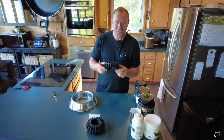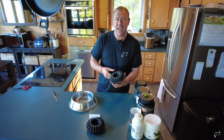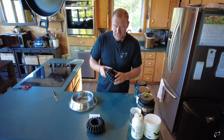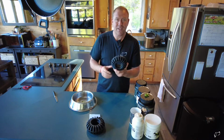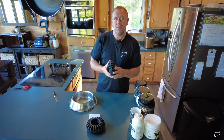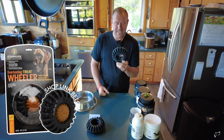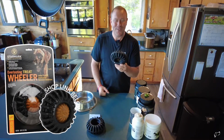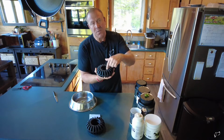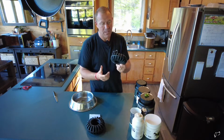I wanted to share with you something that I do as a little evening snack for my dogs or for board and trains. There's a toy that I use. It's made by Starmark. They have a lot of different toys, but for some of the big chewers or the big dogs that we have come in, this is called the Everlasting Treat Wheeler. All right, and basically it's a dog toy. It comes with inserts that you can buy and you can put in them, and the dogs pop them out and chew them up really well.